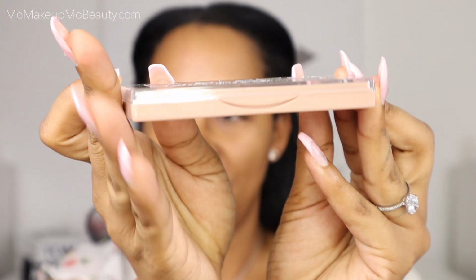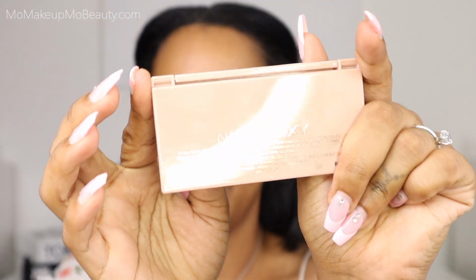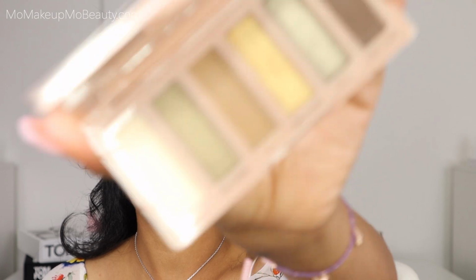So Urban Decay sent over the new Naked palettes. These are the Naked Mini Eyeshadow Palettes. I have the shade Foxy, and Foxy is 6 funked up olive toned neutrals. So look at the packaging. It's very cute. It's small. Okay. I think it's really pretty.